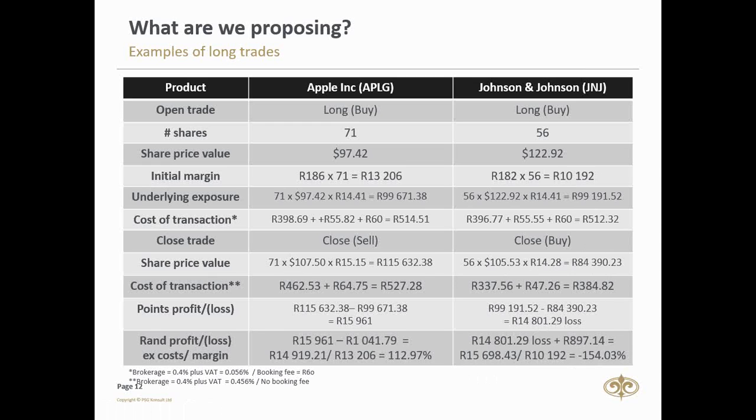If the Rand strengthens, like we saw in this scenario now, obviously it's eating into your profits. So it's very important to have that scenario. And I'm highlighting the risk, especially on the currency side. Be aware of that. Okay.